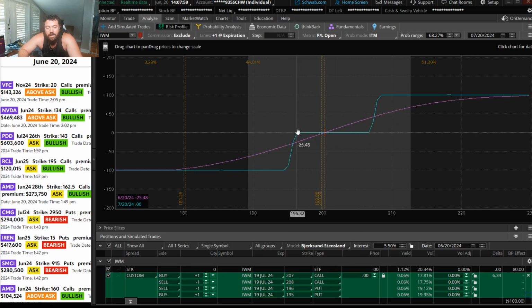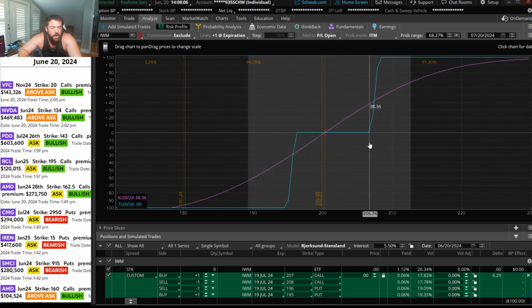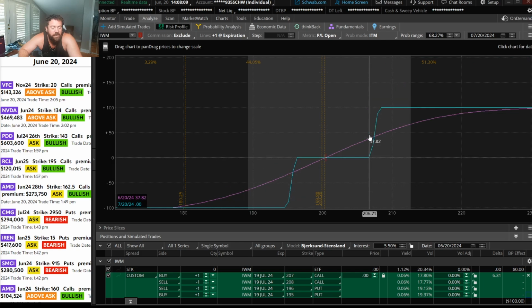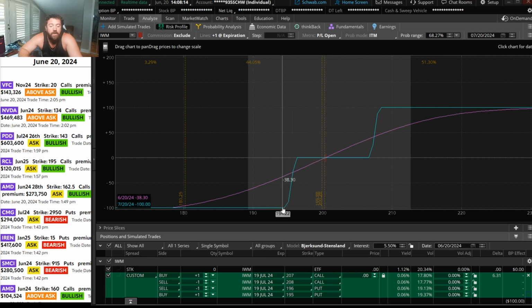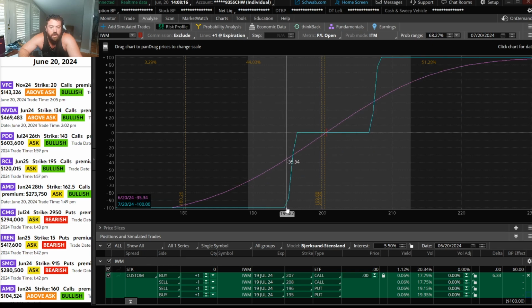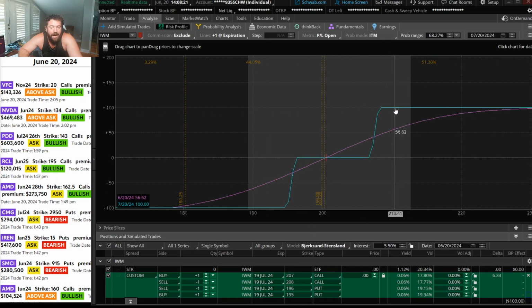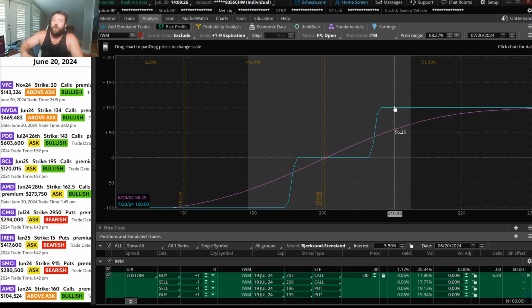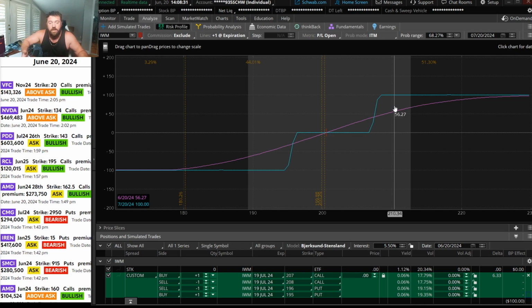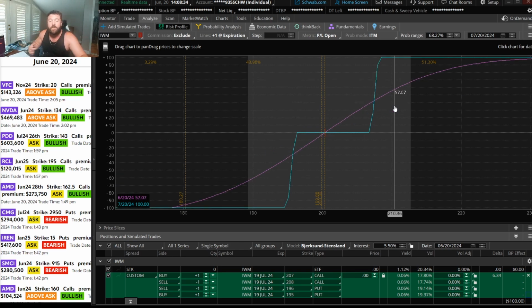All I need for the IWM is to basically stay above 196.25 all the way to about 206.75, and I basically break even on my money. If it goes below 195, yeah, I start to lose money. If it goes above that 208 though, I make 100 bucks. It's about 4x my money. So you can use a bull put credit spread to help finance a debit spread and get directional on your trade.